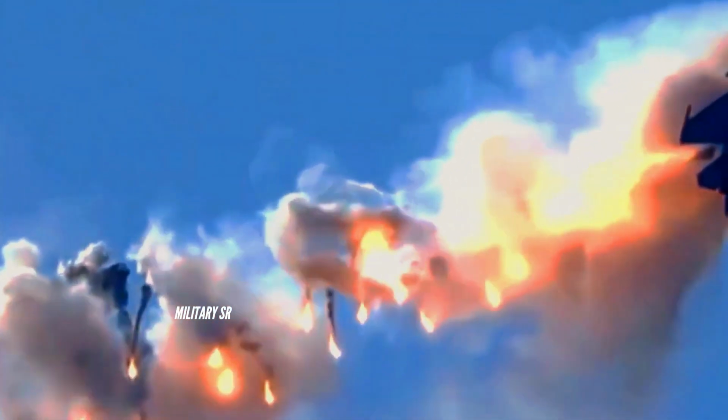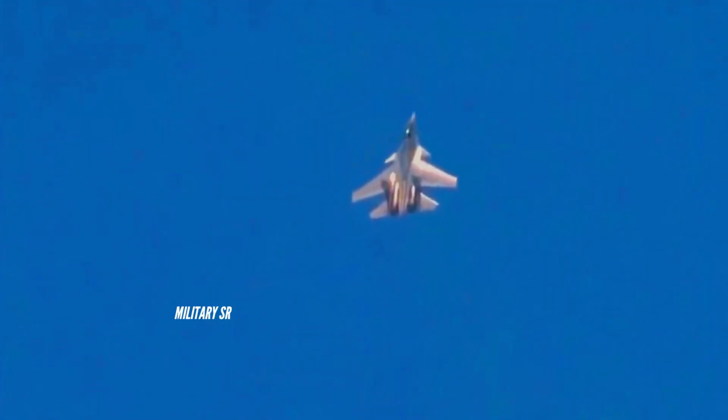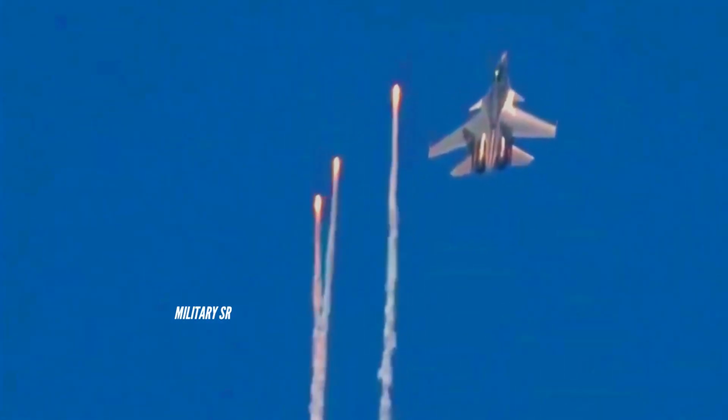The aircraft can fly at a maximum speed of 2,390 km per hour. The normal and ferry ranges of the aircraft are 3,600 km and 4,200 km respectively. The maximum altitude is 18,000 m. The Su-35 weighs around 18,400 kilograms and the maximum takeoff weight is 34,500 kilograms.